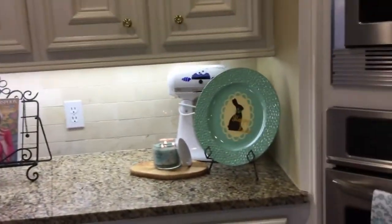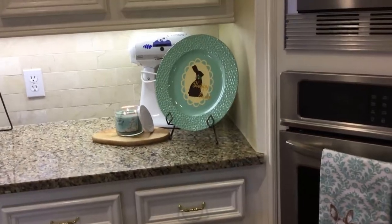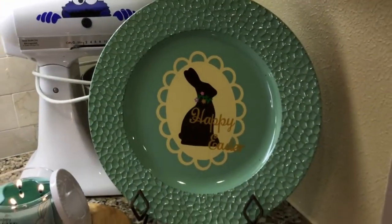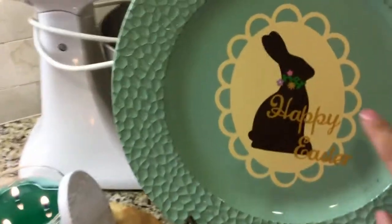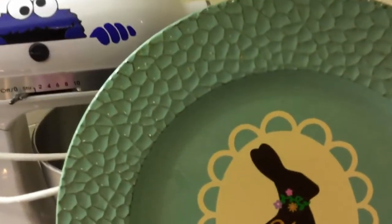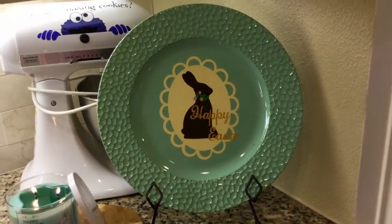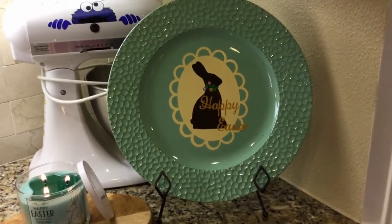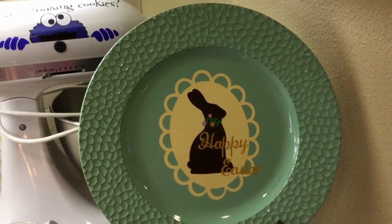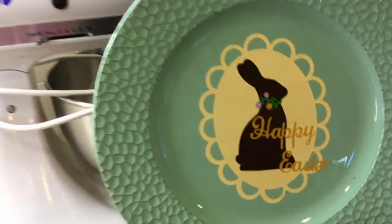They were okay. All right, here's my stove, and this is really kind of a cool thing. I made it myself from a charger that came from Hobby Lobby. This is a really pretty colored green, and I just thought the outside edges kind of reminded me of cracked eggshells. But after I bought the charger, I brought it home, and then I embellished it with vinyl that I cut out on my Cricut. I wanted it to look like a chocolate Easter bunny, and I think it does. So I really like it.